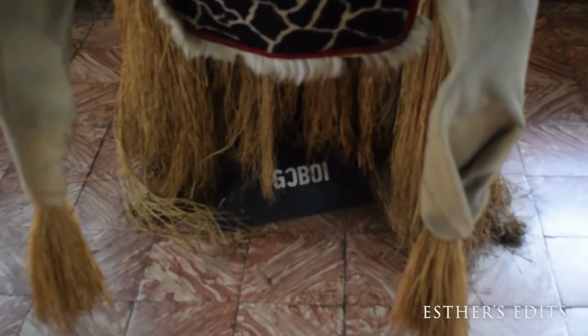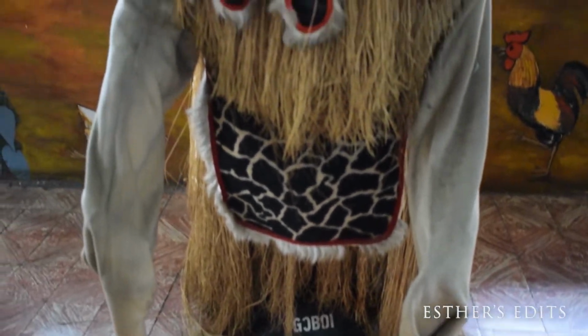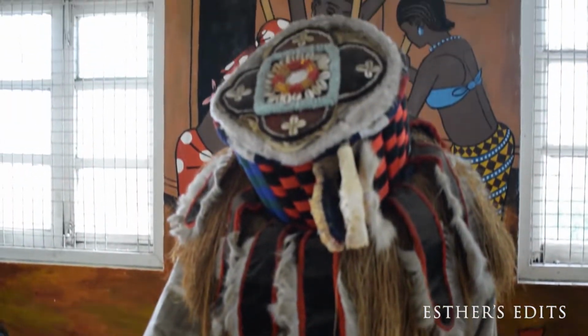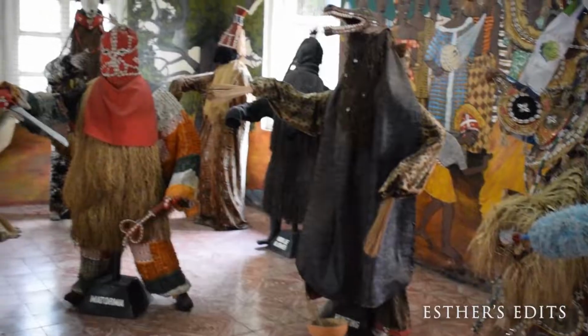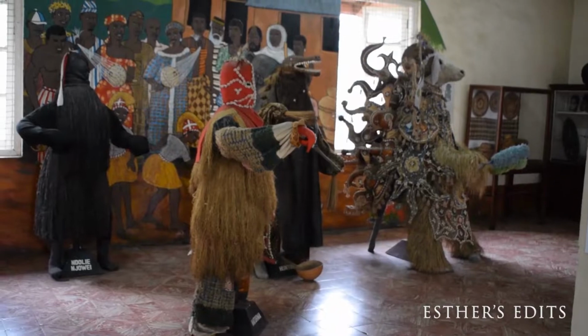These are the devils that are from the Sierra Leone culture. When they have festivals in the streets, they dance around. They won't come out until the drum master has called for them using the right beat.